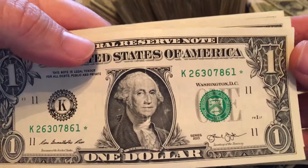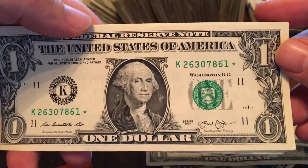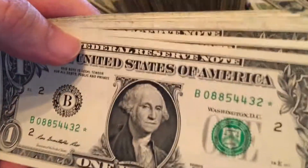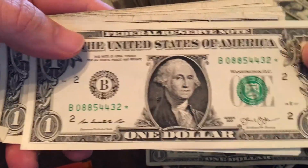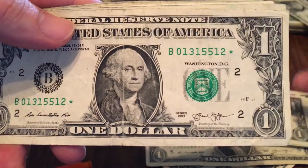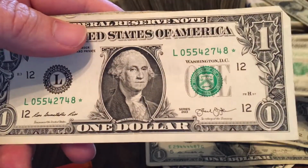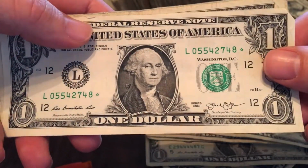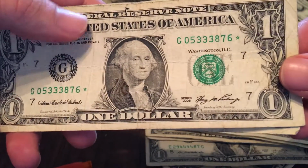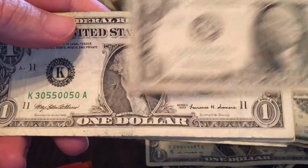Found a number of star notes. If you watch my last video, you know what to do with star notes. I have not checked these yet, but I did pull them. I will be checking them shortly to see what I've got. So that's 1, 2, good shape on this one, 3, 4, 5, and I think I had 1 or 2 more. These were all out of the 2013 series, except for this one. This one was from 2006. That was the oldest star note I got out of the bunch.